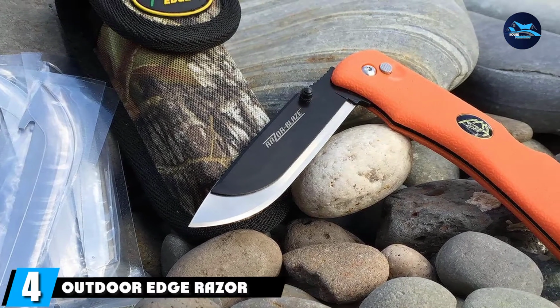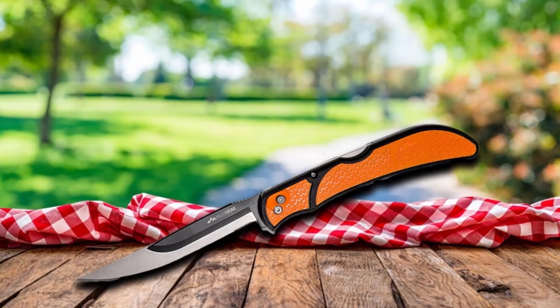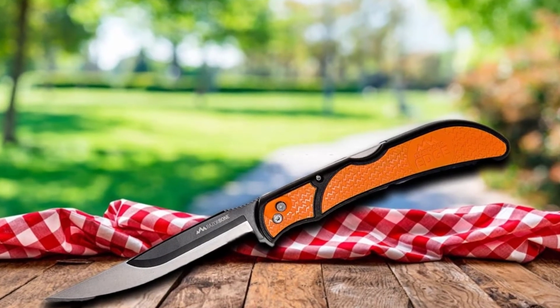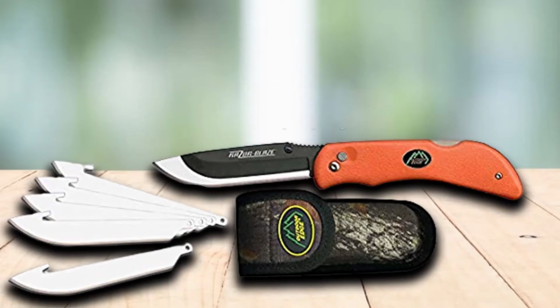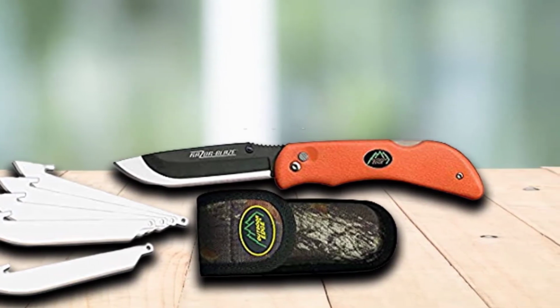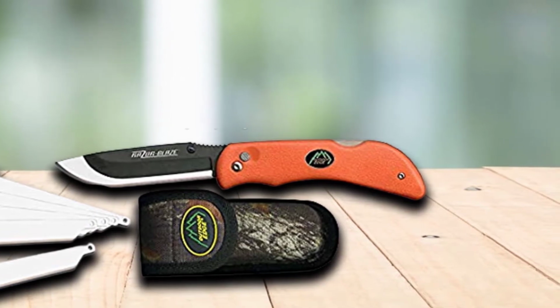If you're skeptical about using a replaceable blade knife, I don't blame you, but I promise the Razor Blaze will make you a believer. I found this one tucked inside of my dad's hand-me-down hunting gear, and I've used it as a backup knife for years. It is super lightweight, less than 3 ounces, and folds to a compact 4.5 inches, making it awesome for packing in on those high-elevation hunts.